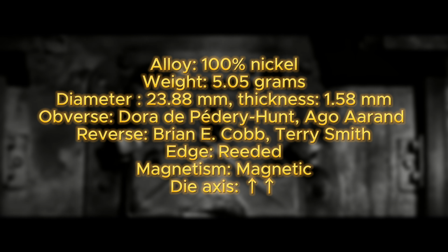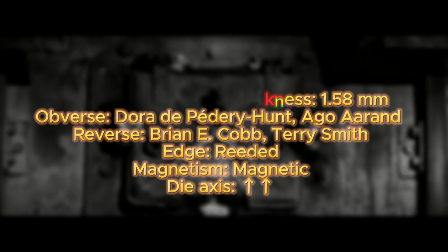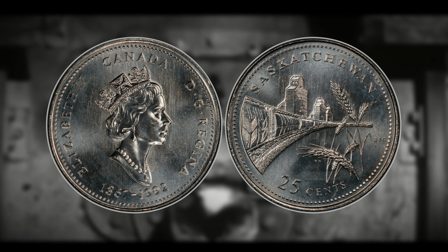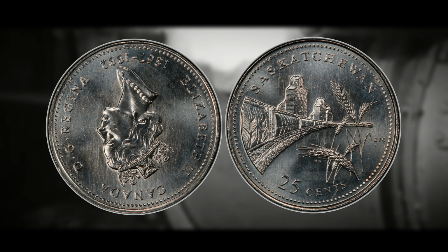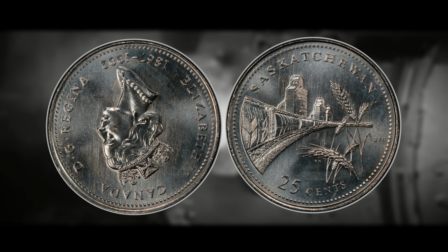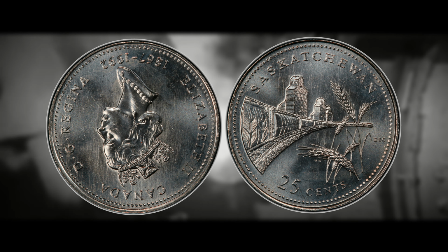Now, the edge of the 1992 Saskatchewan is reeded, it is magnetic, and it has a standard die axis in metal alignment, but the orientation that you are going to be looking for to identify this holy grail piece is in coin alignment. Now, there are only 3 known examples of the Saskatchewan in coin alignment currently, but that doesn't mean that one can't still be discovered. They actually don't even list low-end values for this coin because there isn't one that is in such a low grade that it is actually worth listing on their site.